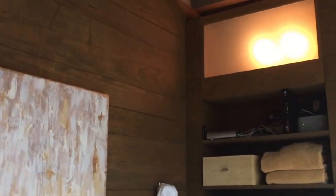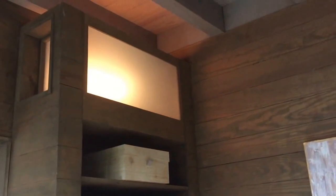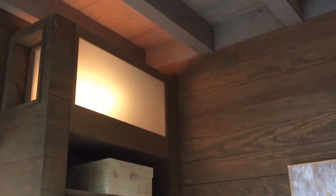And then there are these just sort of accent light boxes on either side of the tub. Ignore that ugly white thing. That's the burglar alarm. Hate them. So either side there's these soft light boxes.